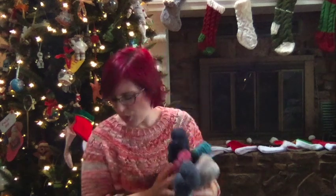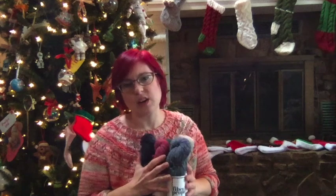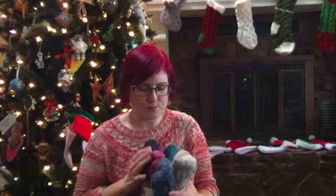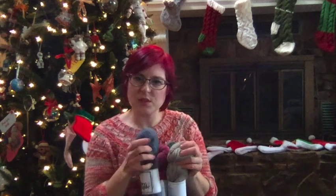Anyway, so very exciting because I ordered these, it feels like forever ago. I really don't think it was that long, but it was definitely before all the Christmas started exploding everywhere, before all the Black Friday sales, before all the things. So I'm very excited. I love the feel of the merino hemp.